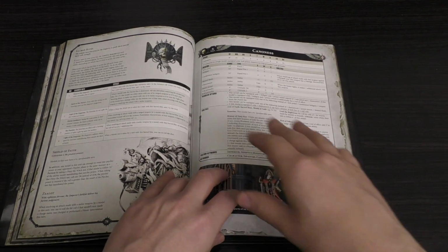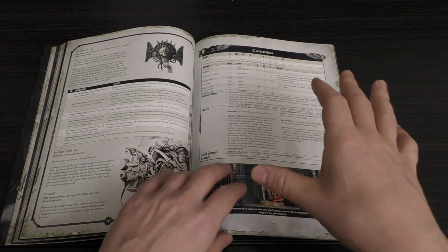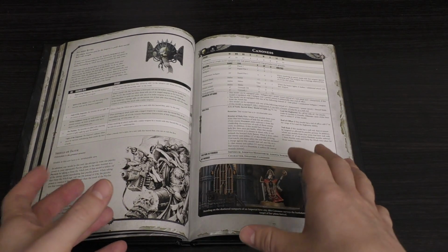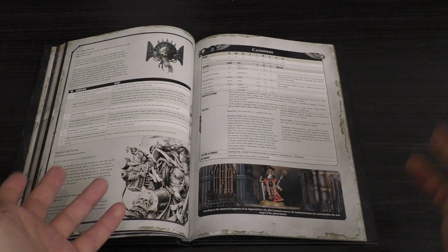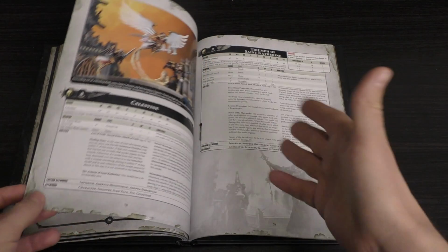I'm not going to go through all the stats and things of the different weapons and the abilities in this first look. I will be going through it in the review once I've built all the models. I'm going to do a review of this codex quite early on, once I've built the models in this set, and after I've done a full review of the army set. So that's the Canoness, HQ choice, power points cost 3, quite cheap.